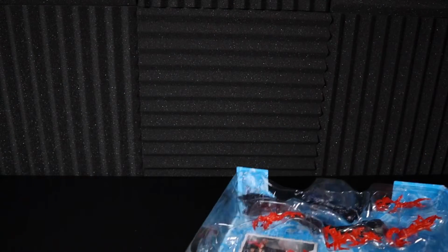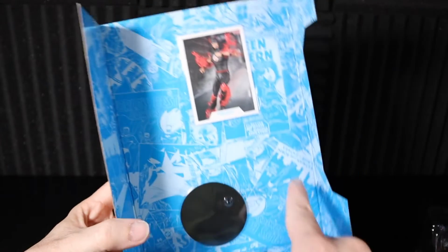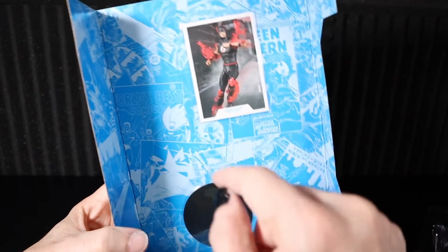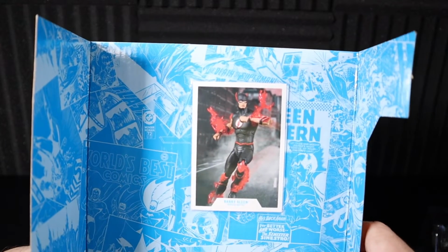Okay, tray does not want to come out. There we go. Empty box. Set it to the side. Pull the tray, and then there is our stand. There is our Zatara. There we go. And then there's yet another figure. So Barry Allen, add that to the collection. I'd love to see some Zatara figures coming out there.